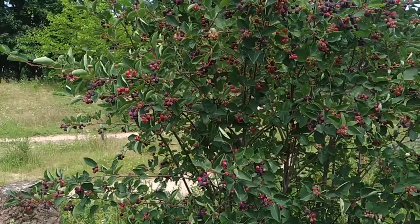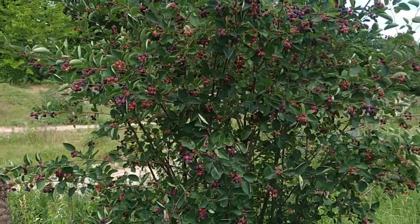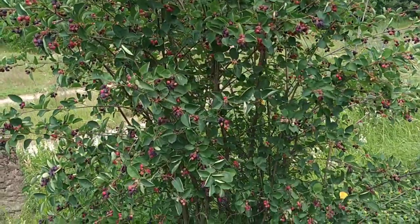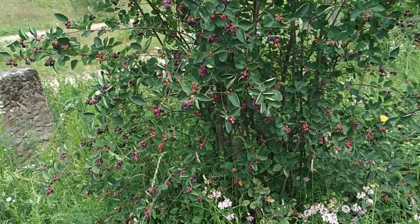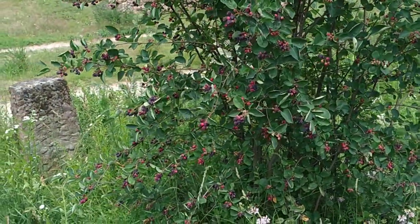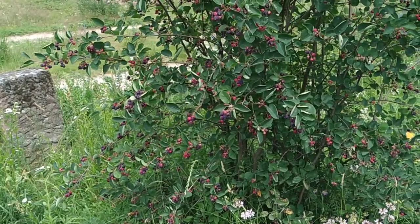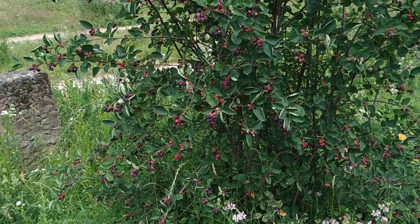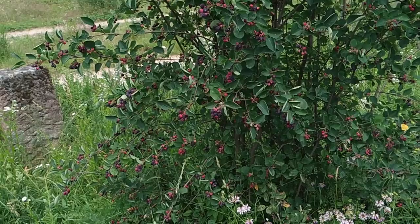The Juneberry, the genus Amelanchier, is found in different parts of the northern hemisphere. Here in Germany, there is one species in the wild, Amelanchier ovalis. It's quite rare in some parts of Germany. You can also find it in southern Europe. It's usually quite a small shrub growing on cliffs and rocks, with edible but not very tasty fruit.